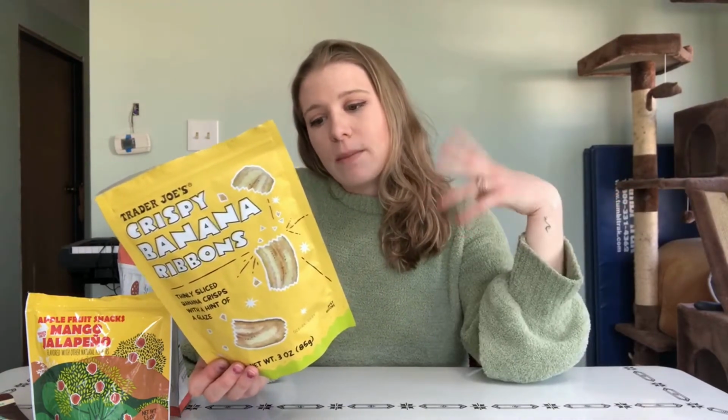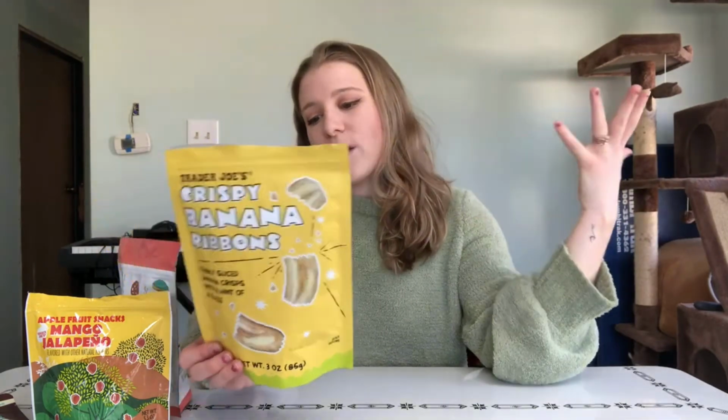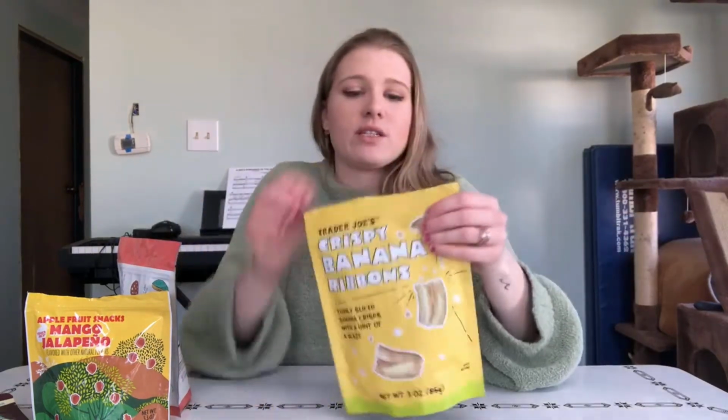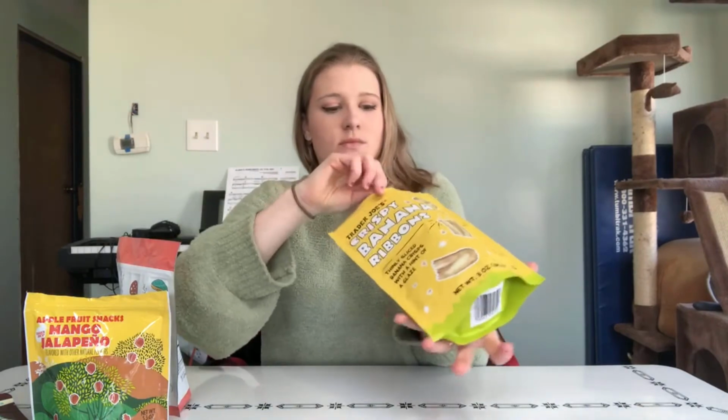And the ingredients are banana, rice bran oil, sugar, and salt. So that's kind of nice that the ingredient list is short. It's a product of Thailand, and it asks you to store in a cool, dry place. Awesome. Let's try them. So these are banana ribbons.